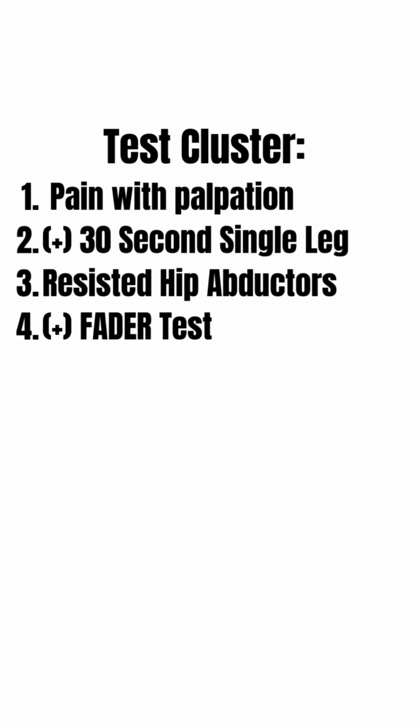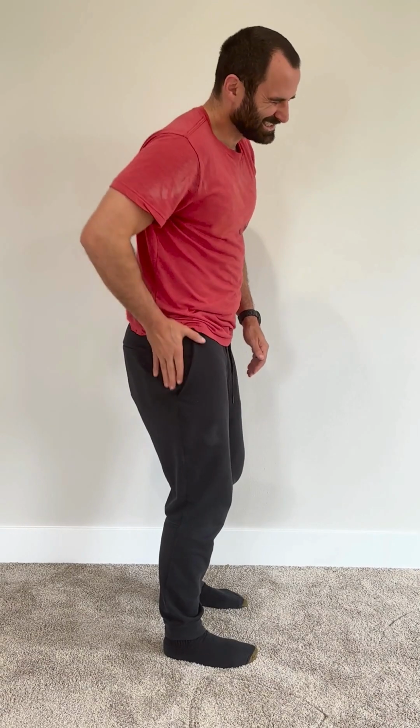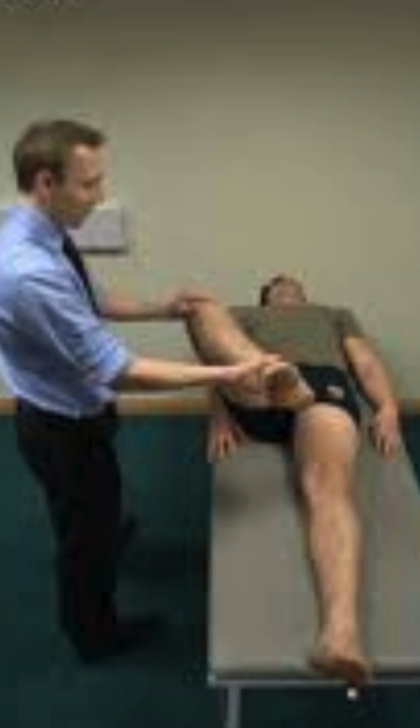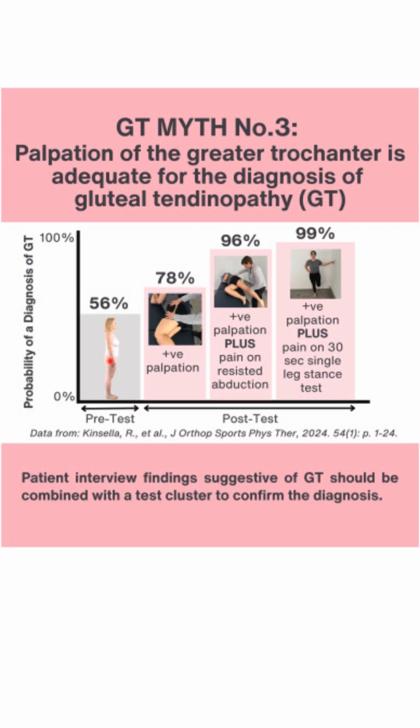Myth number 3. Palpation of the greater trochanter is adequate for diagnosing gluteal tendinopathy. In truth, we need a cluster of tests. Palpation is one, 30-second stand, resisted hip abduction, and the FADER test. When all these are positive, you have a 99% chance of this condition.